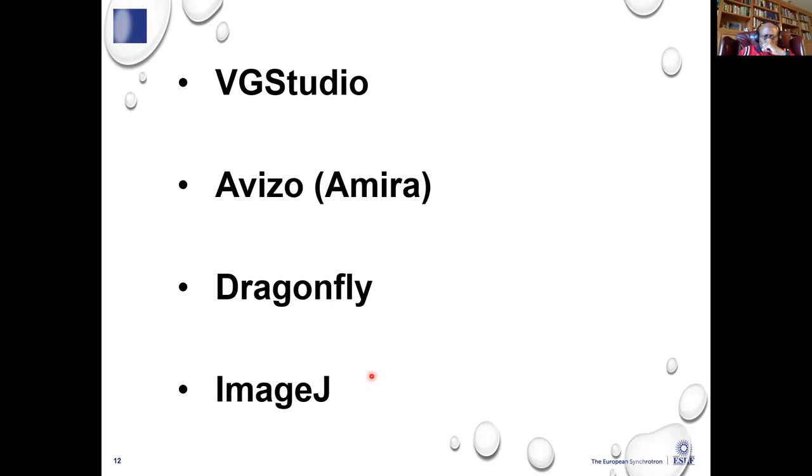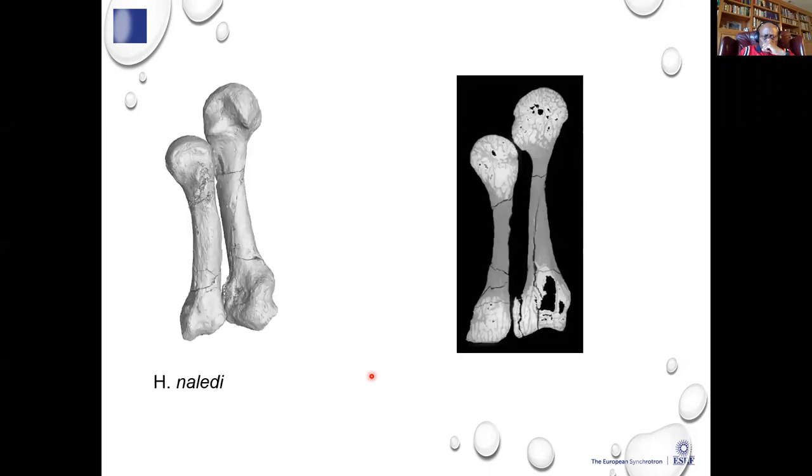Once the tomography has been done, you now have the virtual data. For example, here, these are some of the hand bones from Homo naledi. Some of you might have heard of it. It's one of the latest discoveries by Professor Lee Berger in South Africa. It's a human ancestor, about 500,000 years old. Once you have the virtual data, you can now study it. You can look at several things.